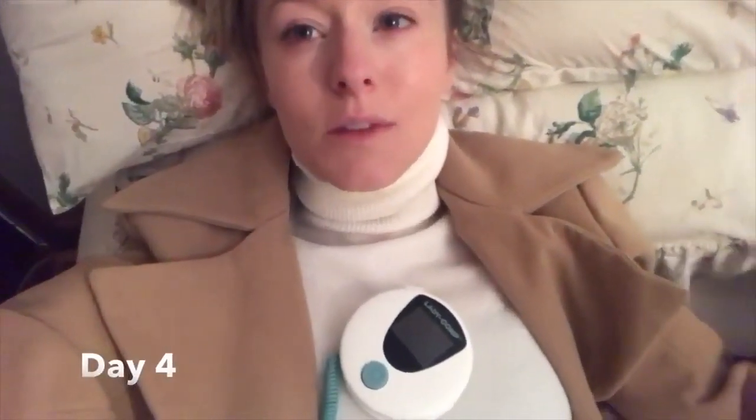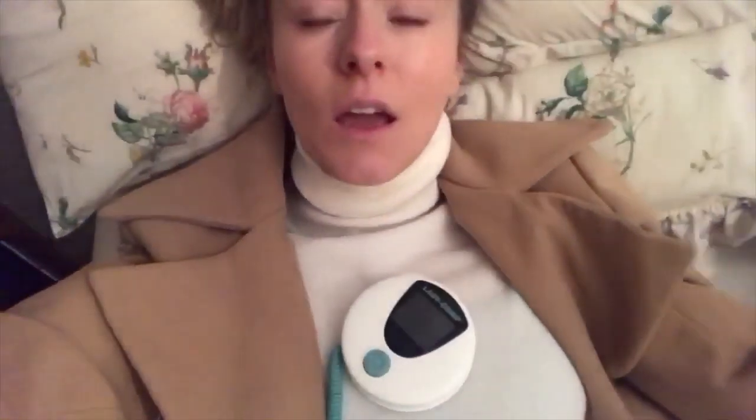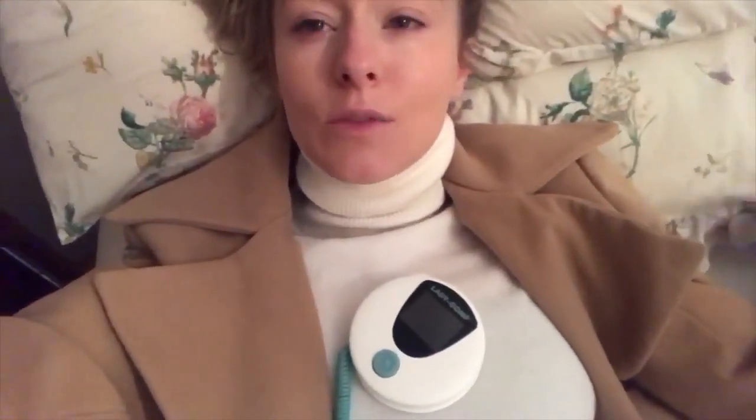36.17, so my temperature is already going back to normal and I'm starting to feel normal again. So normally when you take your temperature in the morning, you're not supposed to get up first, you're supposed to take it at your resting temperature. So you're supposed to have been asleep for at least 4 hours before you take it. But this morning I've had to have a one-off and take it a little bit later.